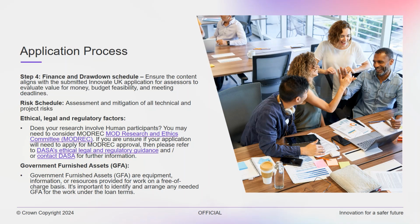We've then got a short bit on your finance and drawdown schedule, so how much you need at each stage of the drawdowns, quarterly in advance, that you can make those. It's really important here that you ensure that the content aligns with what you have submitted to Innovate UK on their application form, for our assessors to be able to evaluate against the previous information that you've given about feasibility, and we can work out using that the value for money, whether your budgets are feasible, and your likely capability of meeting any deadlines within that.